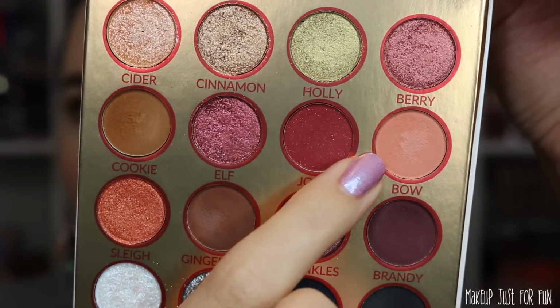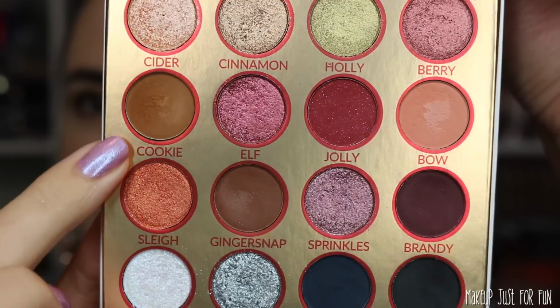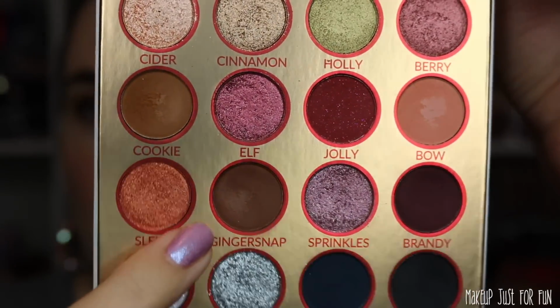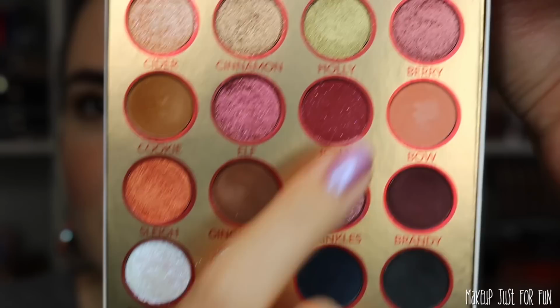Can you tell that all the mattes are already starting to hard pan after just a couple of times of swatching and playing with it? Like, look at that. No. Okay. I'm gonna calm it down. I just get really excited about good eyeshadow, you know?